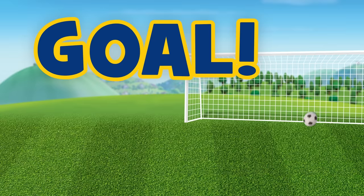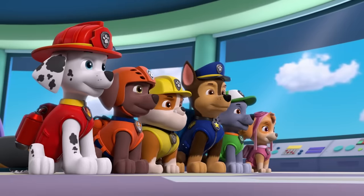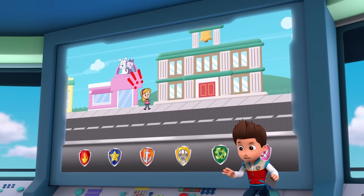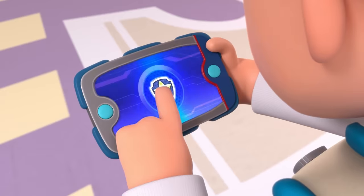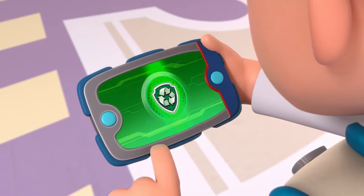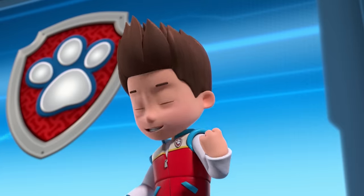Woohoo! More rescues coming at you. Paw Patrol ready for action, Ryder, sir! Mayor Humdinger took Katie's portable pet wash. Oh, no! And we've got to get it back. So for this mission, I'll need... Chase. Chase is on the case. And Rocky. Green means go. All right, Paw Patrol is on a roll.